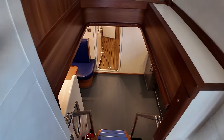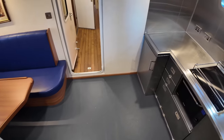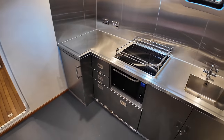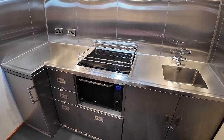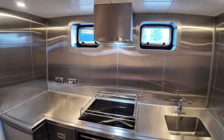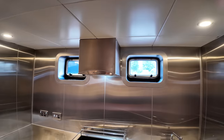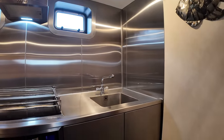Let's head down into the galley as we descend these steps here. And look, over there on the starboard side, we have our galley, our cooktop, microwave oven, extractor fan up there as well. Two portholes over there that can be opened up. A sink over here on the right-hand side.